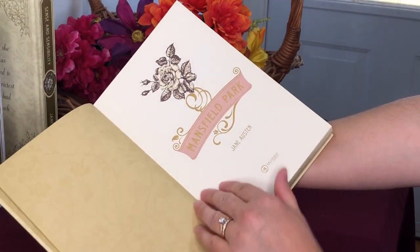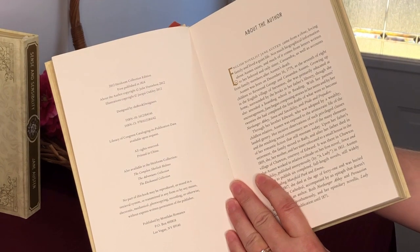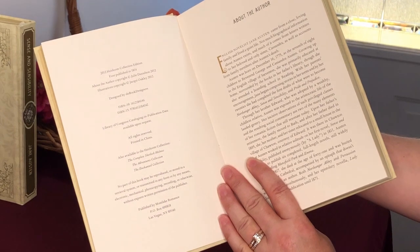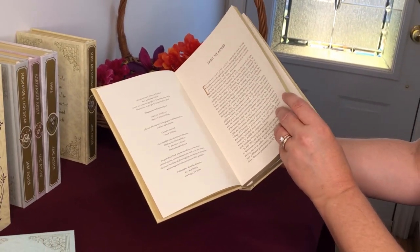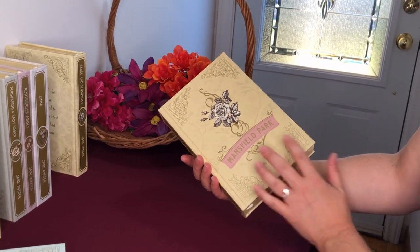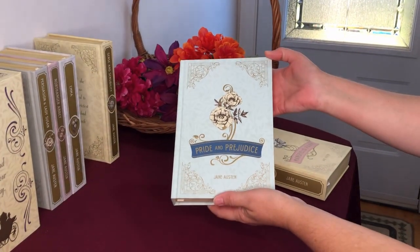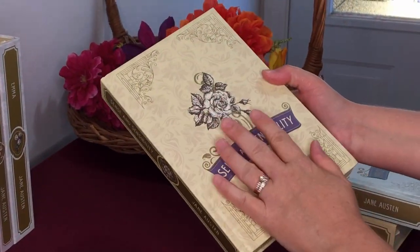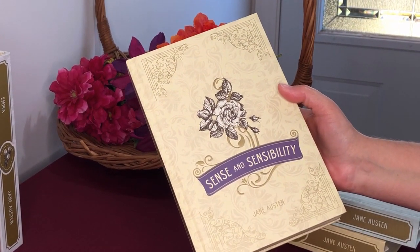They're so beautiful. And you can see they're 2012 Heirloom Collection edition. Illustrations by Jackie Oakley, copyrighted 2012. I probably didn't get it that far back, but I have had it several years and enjoyed them very much. So this is the Mansfield Park, the gold with pink. The Pride and Prejudice is actually quite an original color. The Sense and Sensibility is set up to match the box. So it is kind of a cream with the purple banner on it.